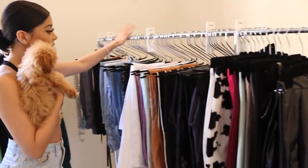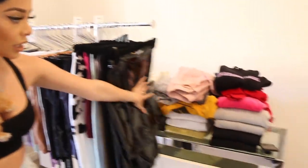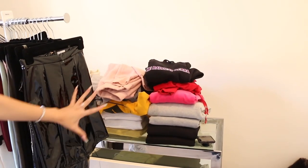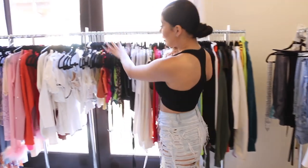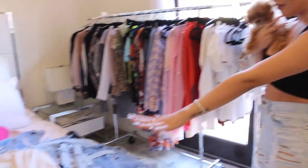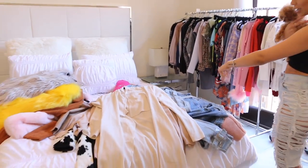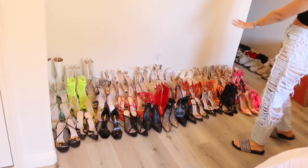She labeled everything. So first thing we have is denims, pants, leggings, skirts. And then behind here, we have all of my sweats and sweaters. And we have collar shirts, bodysuits, tops, crop tops. And then down there, we have all the sets. And then here we have all of my coats, jackets, trench coats and all that. Move over here, and here are all of my heels for the most part.